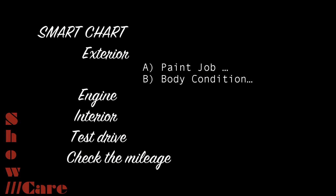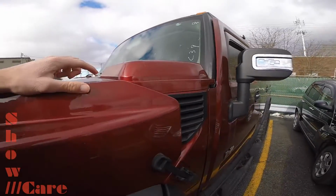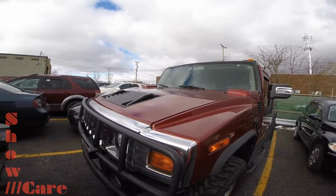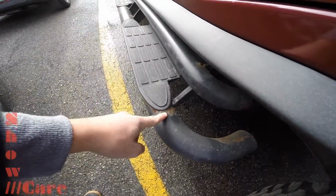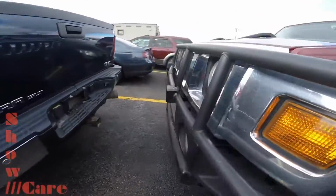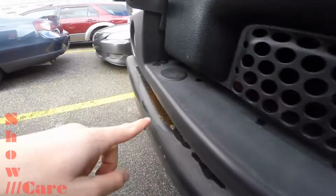Body condition. As always, this should be the most obvious part. Walk around the car, look for any dings, broken parts, scratches, rust, anything unusual. Now, in this case, all around the car you can clearly notice multiple rusted parts, like the rear hatch, side footstep, front heavy black bumper.